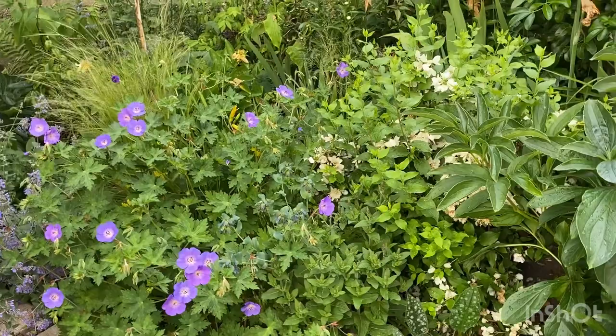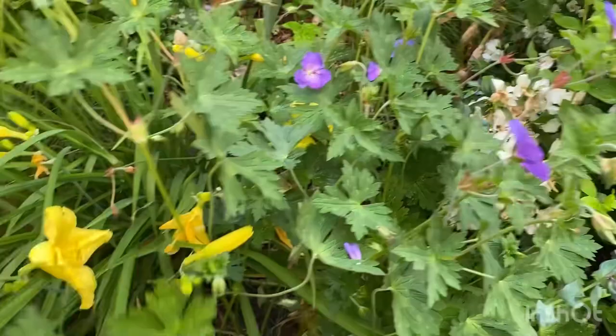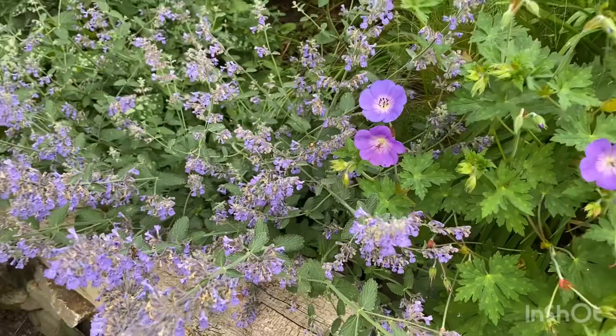Here we have one of my wilder borders. This is, again, I have this dotted around the garden. This is a geranium Rozanne, and it's almost hiding a yellow daylily. This plant, I do recommend it. It's very healthy and very easy to grow, and it really fills up space very quickly, along with the Nepeta Walker's Low. It fills the space very well.